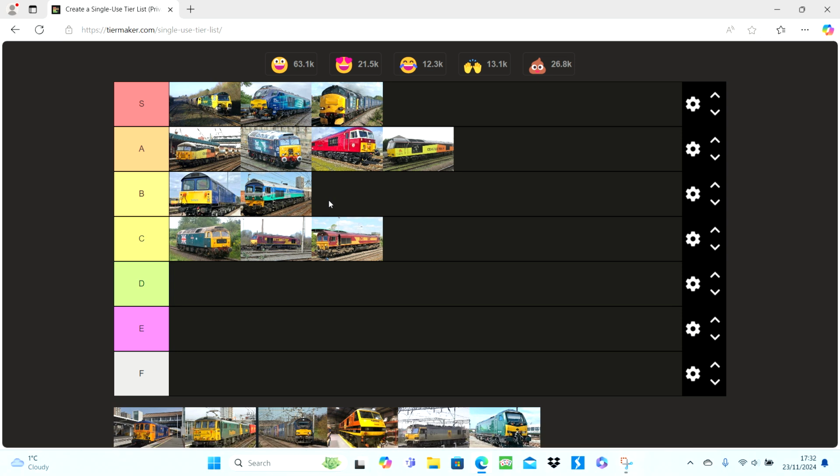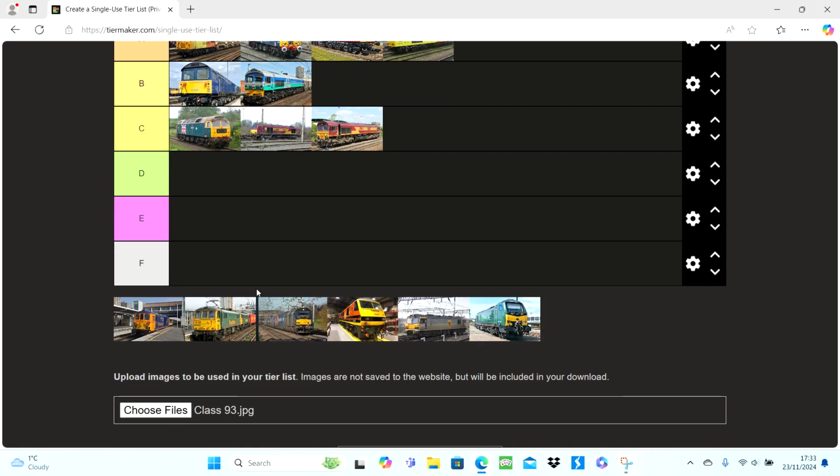They're a bit boring when you see them on that rubbish collateral journey from like Aberdeen to Grangemouth, I think, or something. I can't remember where it is. No, I like 70s a lot. I like the Freightliner ones especially. They're very cool, and that's why they get up to S tier and probably will stay top of S tier. I know the 37s have dropped back a bit, but 37s are incredibly cool to me, just not as cool as these two.